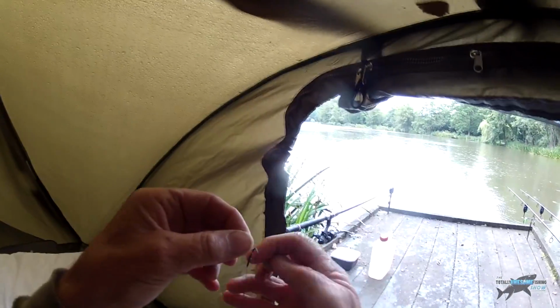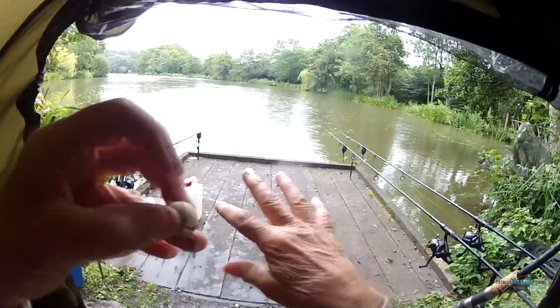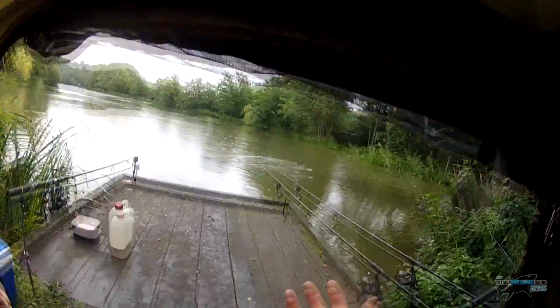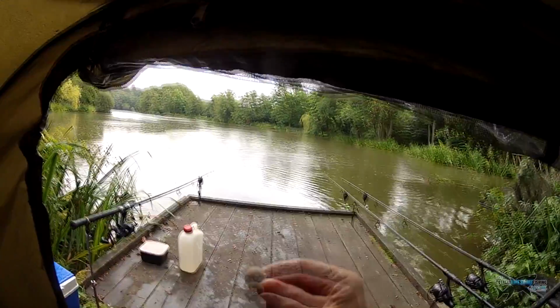You put it onto what's called a hair rig. Now here, hoping you're going to see this, guys, is a hair rig. There's the hook. Here's the rig. Now beginners will realise, oh, the boilie mounts something like that. It mounts something like this, you see. But the problem is, because there's silt in the bottom here, you don't want this sinking into the silt.